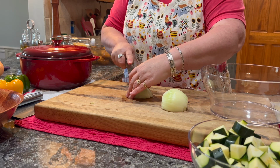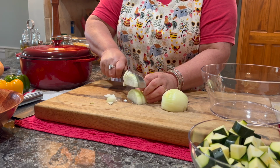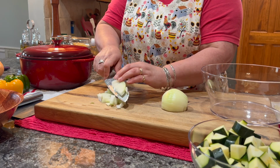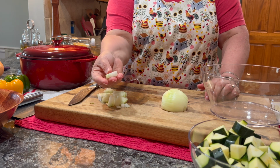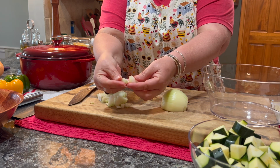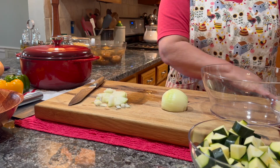So what I'm gonna do, and I'm not really showing you a right or wrong way to do these onions today. I've got them sliced like that. Of course, they're gonna fall apart when they cook, but you can see they're not terribly small pieces.